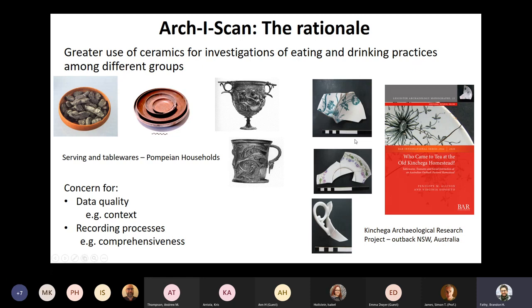Okay, so why am I doing this project? I've been, for a long time really, thinking about how we look at people's eating and drinking practices around mainly the Roman world, but also the British colonial world, and looking at different practices, how we can use the material culture to think about how people from different social groups or different cultural groups or different socio-political groups might be using the same material, but how they might use it differently.